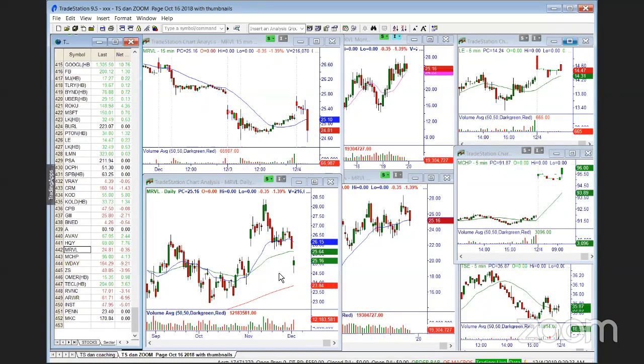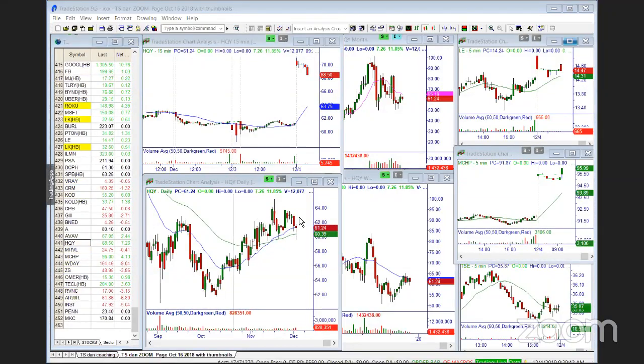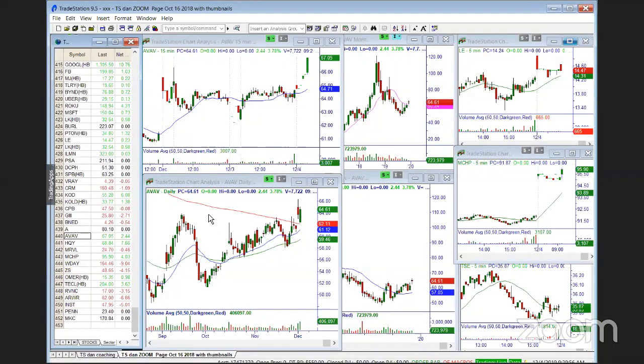Microchip is, I'm sorry, Marvel. It's just a big chunk. Hey, Richard, good morning. Your drop down, please. But it's excessive first, then that would be beautiful. Look at the weekly, it has room to 70, and that's where it's gapping to right now. AVAV 67 bucks. Bullish gap. We'll watch that on a pullback.